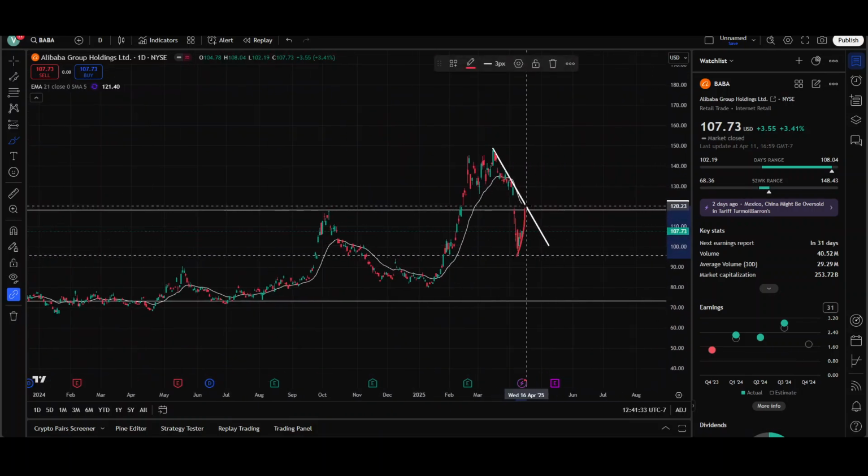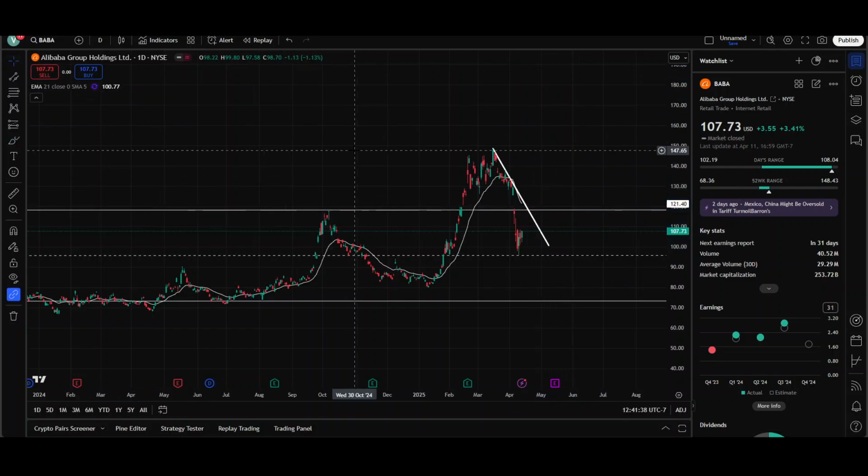I'm expecting price to move up higher. Let's see what happens over here. There's a good chance we even can see continuation higher. So all I have for Baba on the daily weekly charts.